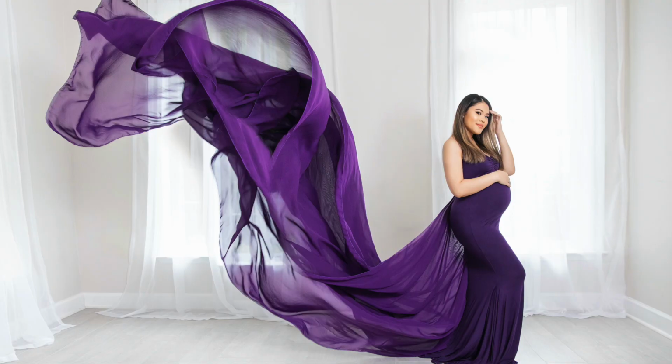But also when I say photos with fabric, we're not just draping the fabric, but we actually toss it up in the air for some of the shots. And those pictures, again, look very magical, and people can wrap their heads around how it's actually done. So these are one of the most requested images by my clients.